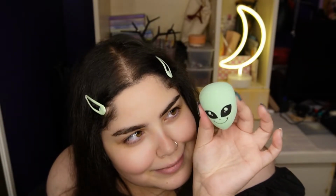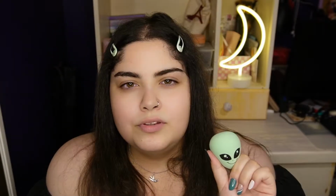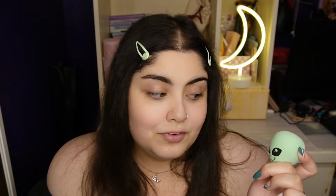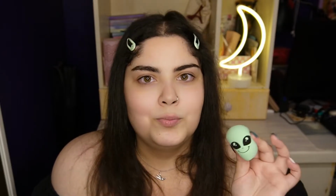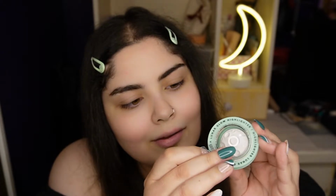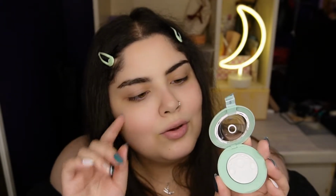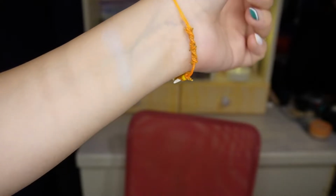Hey little buddy. How you doing? It's so cute. We'll see how it works when it gets wet, but for now it feels like a standard good sponge, so I have high hopes for this. Look at this little thing. Oh my gosh, this is just so cute. Things like these just make me really happy. It's different, it's fun, super inexpensive too.